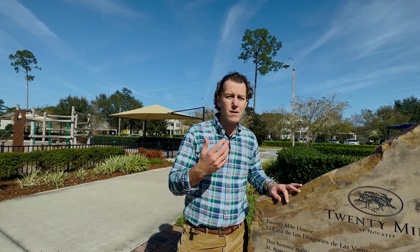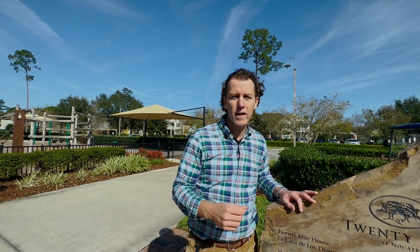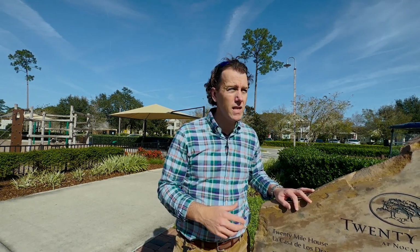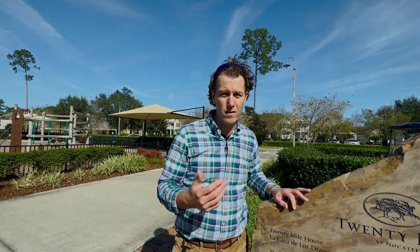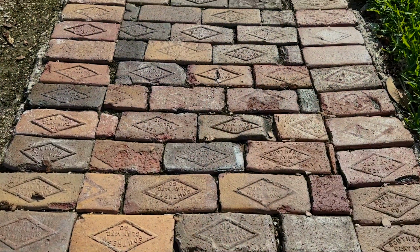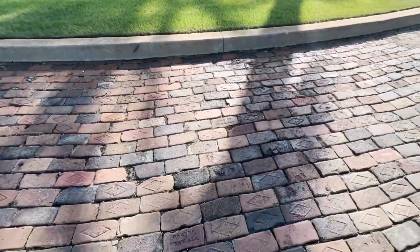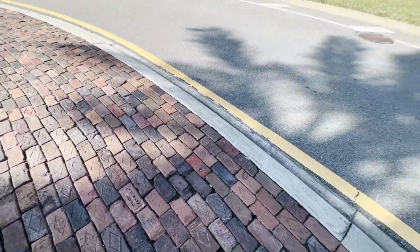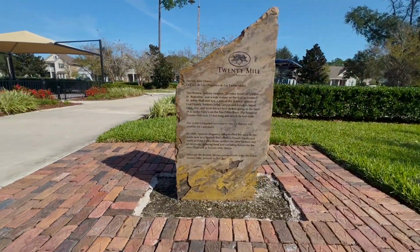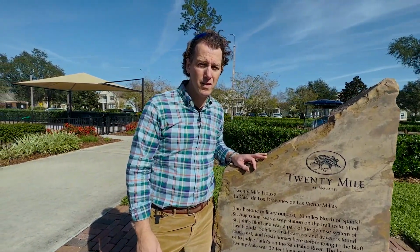And so the park group and I believe the Davis family, probably under those conditions, wanted to maintain some of that history when they started developing the land. And so they did so by calling it 20 Mile after the 20 Mile House. They've also repurposed the original bricks that were manufactured by the Southern Clay Manufacturing Company in the 1800s. These were used for County Road 210. They took those bricks and repurposed them here in 20 Mile, which I think is a really good effort to maintain the history behind 20 Mile, and which makes it a pretty special place.